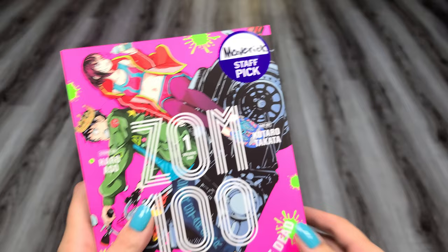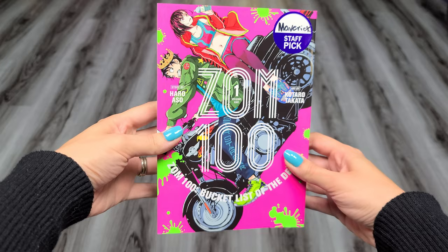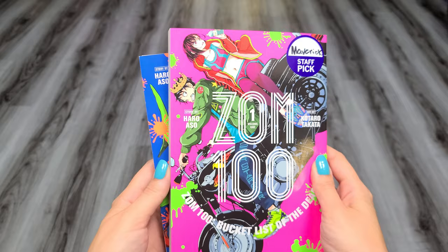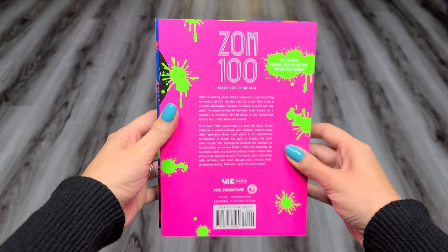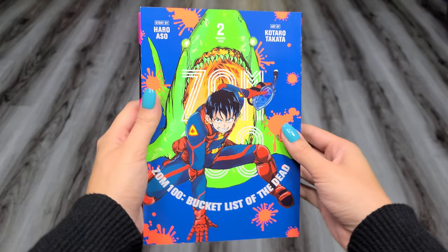Up next, we have volumes 1 and 2 of the Seinen series, Zom 100 Bucket List of the Dead, story by Haro Aso, and art by Kotaro Takata. Sorry if I mispronounced anything. This horror-filled comedic adventure follows Akira, a young guy who's been slaving away at the same dreary job for years. However, Akira is able to escape his dull life through the most unexpected way, the zombie apocalypse. Now free to do what he pleases, Akira decides to scratch all 100 items off his bucket list.